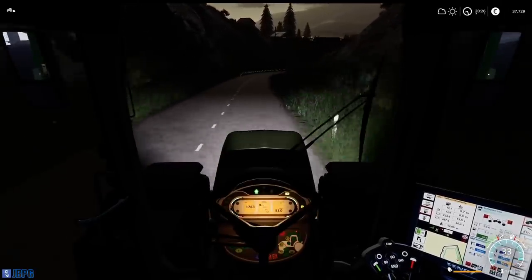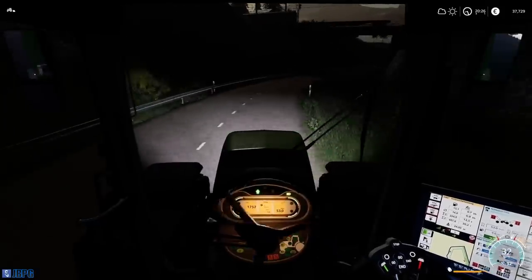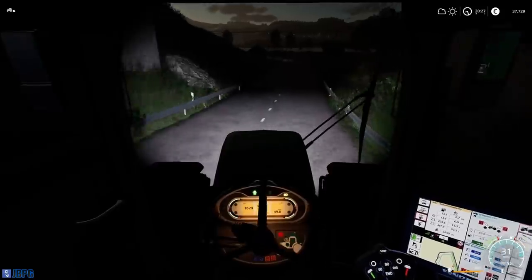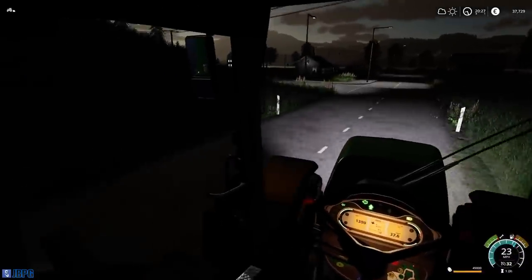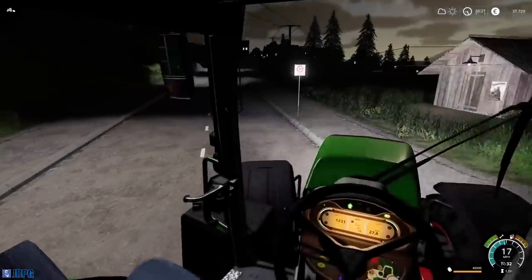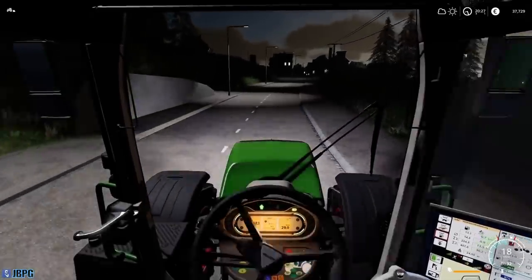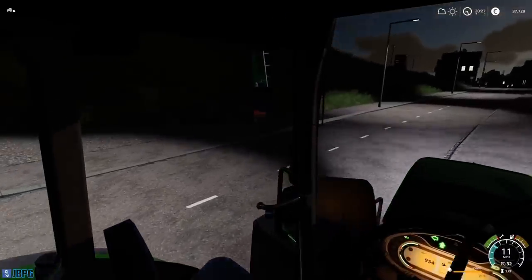This tractor a little bit squirrely under the load. It's not really an ideal tractor for this particular job. The trailer is a little bit too heavy for this particular tractor, so it kind of swirls us around a little bit, and we do struggle to accelerate on the gradients as well. We're going to really crawl up here.